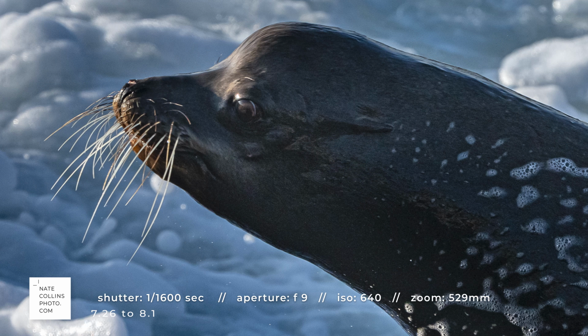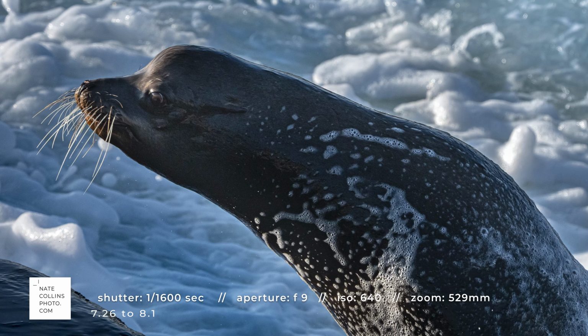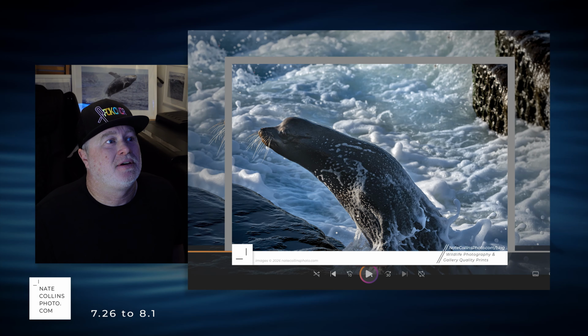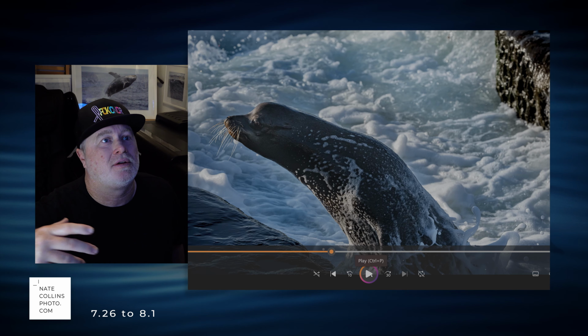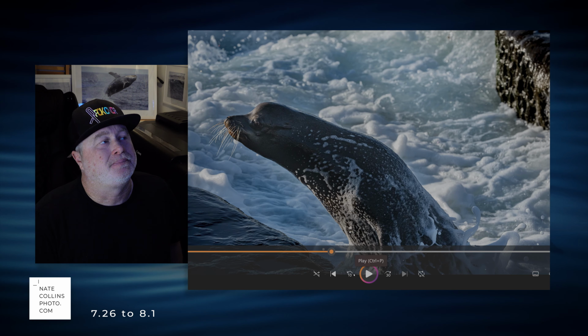Thought this one was a fun one. Another one of the males. I don't think it's the same male as the previous one. It could be. There's a handful of them around. They were wrestling around. But I liked this one in terms of it's got the action, but it's also got the finite bubbles in the water, the whitewash, the spray, the cohesion.